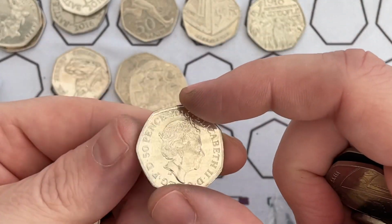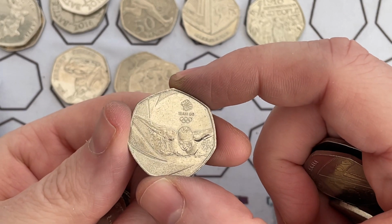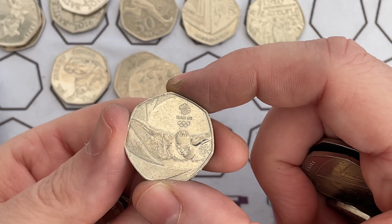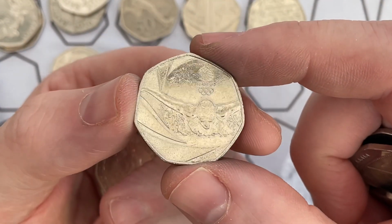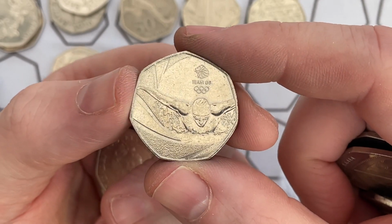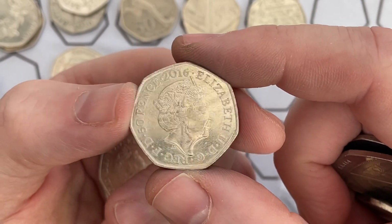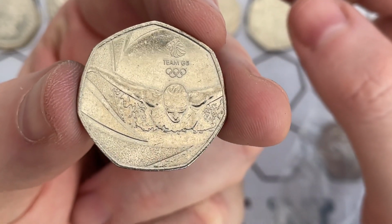Right, this is the Team GB coin. It came out in 2016. Is it 6.4 million, this one? Yeah, Team GB Summer Olympics, 6.4. Only worth 50p. It's the unofficial 30th Olympic coin, because 29 Olympic coins came out in 2011 for the 2012 games, and a lot of people get it mixed up and think it is one of the 2011 set because it is an Olympic coin, but it's not.